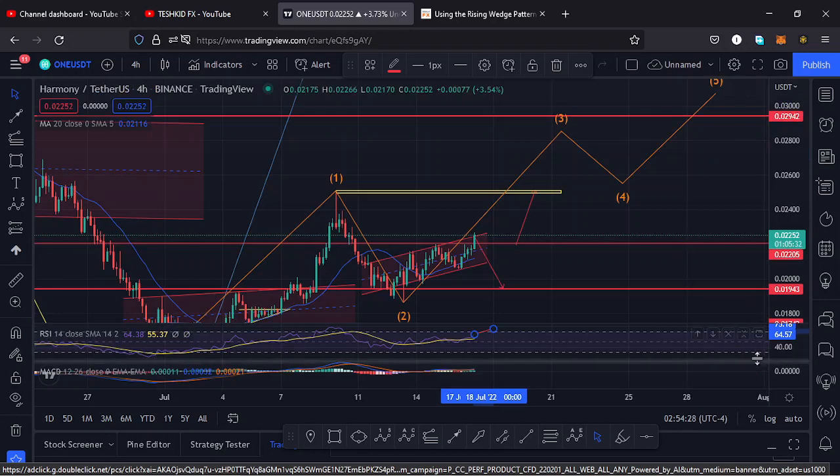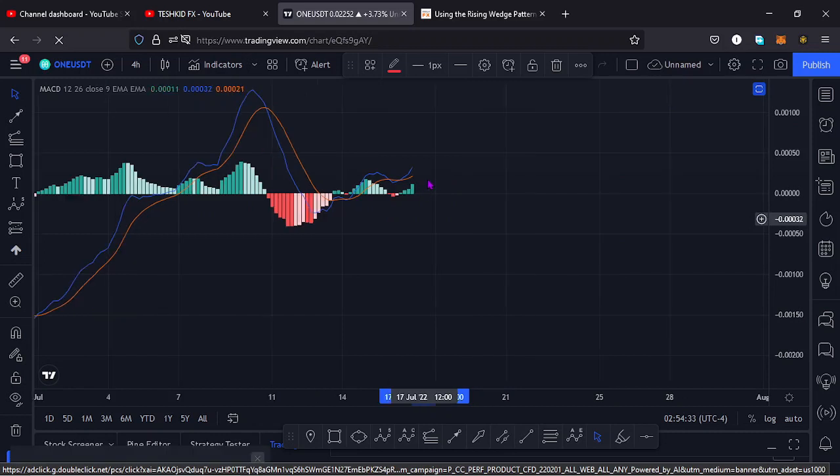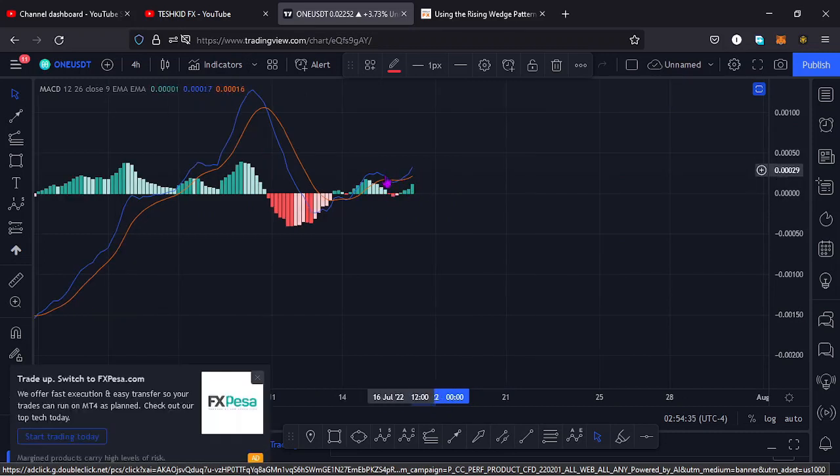On the MACD, here on the MACD we have printed a bullish cross, and that would mean it's possible that we continue seeing higher prices. We can also see that we have an increase in volume here on the MACD. So let's be patient and see how that plays out, and I'll keep you updated.